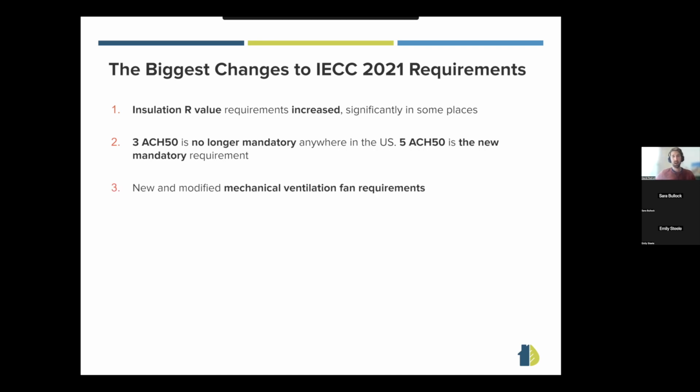Number 3, there are some new and modified mechanical ventilation fan requirements. This has mostly to do with cold climates requiring HRVs and ERVs, and central fan integrated systems having some fan efficacy requirements that will need to be taken into account.